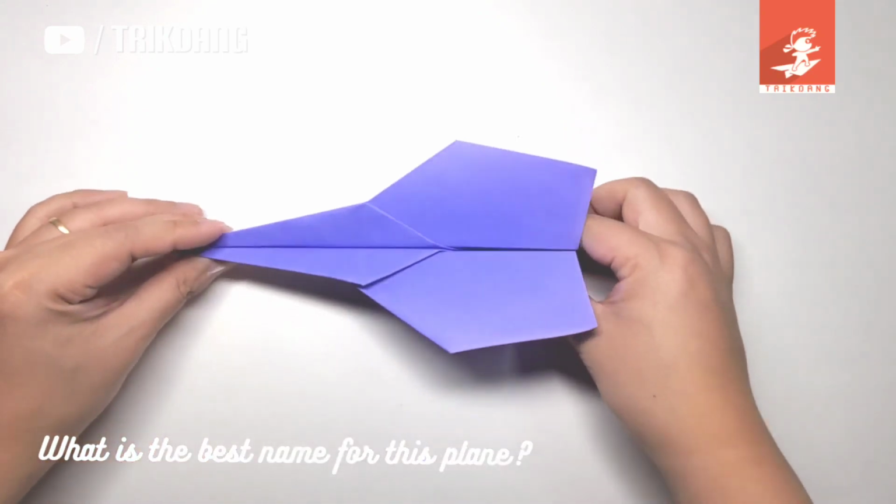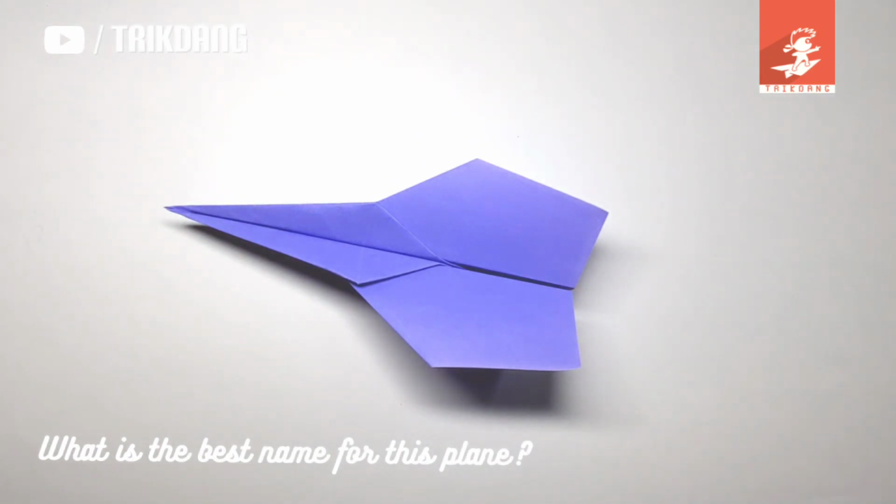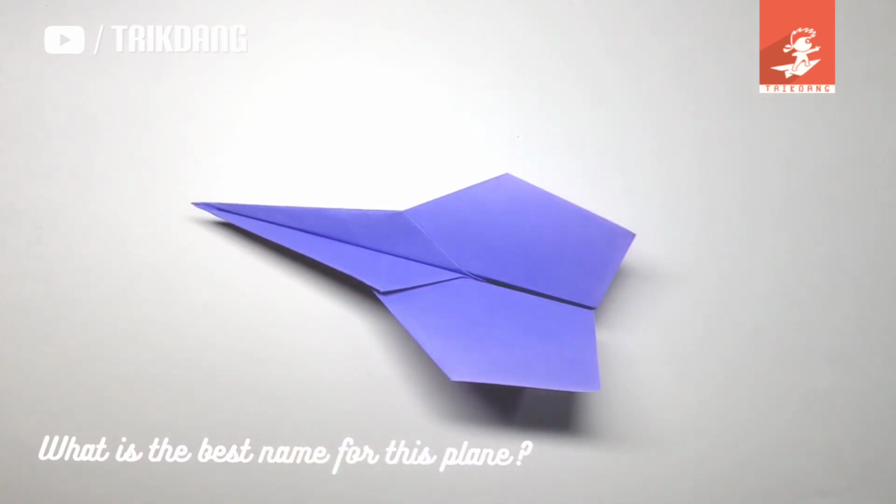The next one will be this plane. Okay, this plane, I already made the test flight for this plane, and take a look at this. This is a very cool, awesome shape, right? It looks like a long distance paper airplane. Can you guess how far it can fly? I will not tell you until you can watch the test flight, and after that I will create a tutorial.